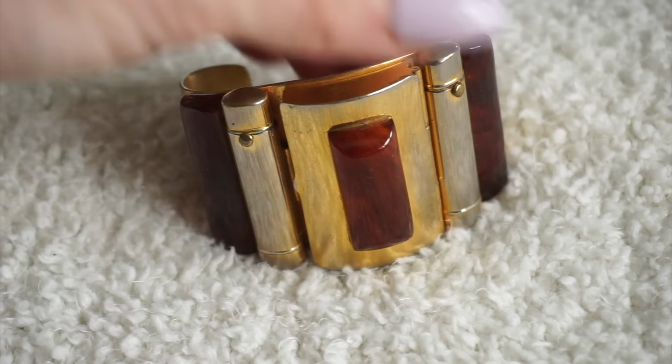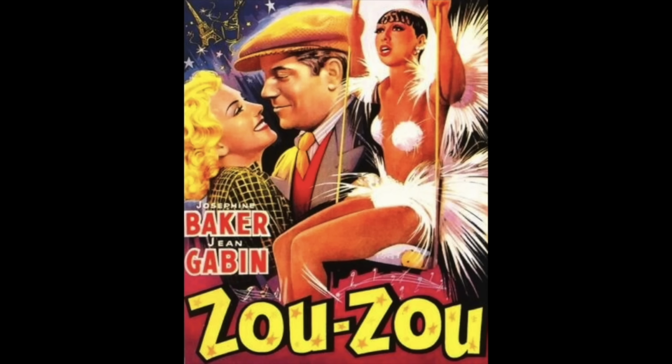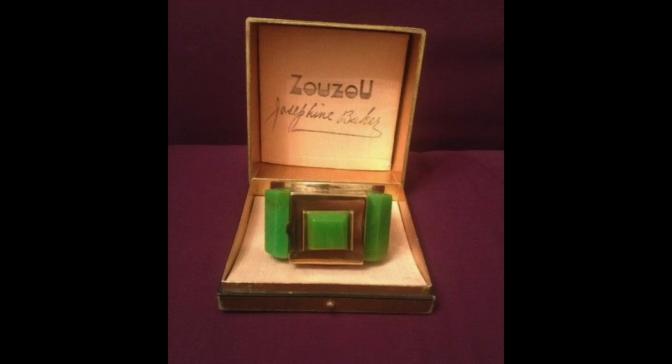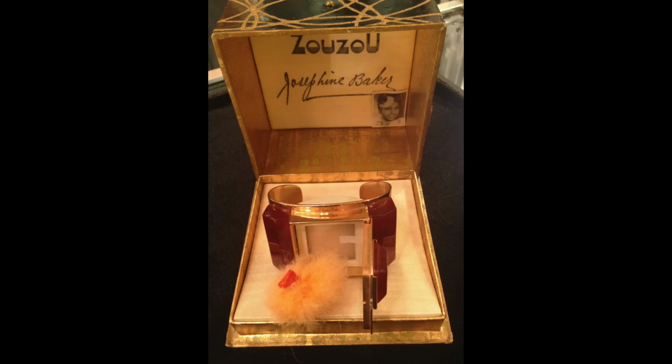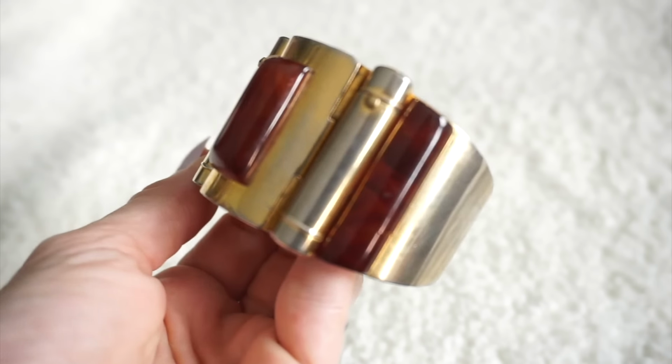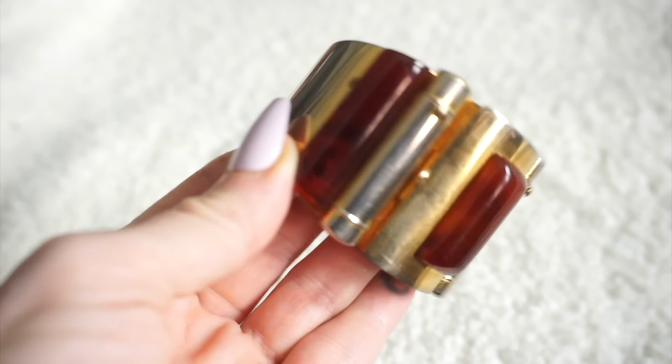This bracelet was made by Albert Flamand of France, and it was from the 1930s, and it was used to promote the movie Zouzou for Josephine Baker. I have seen boxes of this come up for auction and I have tried bidding on them, but the last one went for like $7,000 and the bracelet wasn't even mint inside. But I do see these come up on Etsy and eBay. Again, try to look for mint condition, but you can still find these. They're just really pricey.